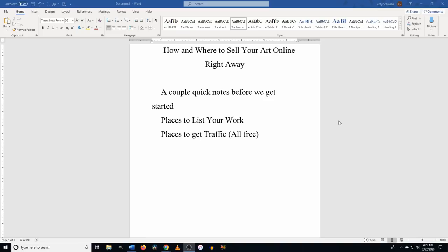But maybe I should put that in here, 2020, just so people know that this is currently what's working. So I'm not going to go over too many different pieces of how to do this. I'm simply going to share some of the best, most focused ways to do it. And the biggest thing that I'm going to share with you is to just pick one way and really run with it. There's a lot of different ways you could go.